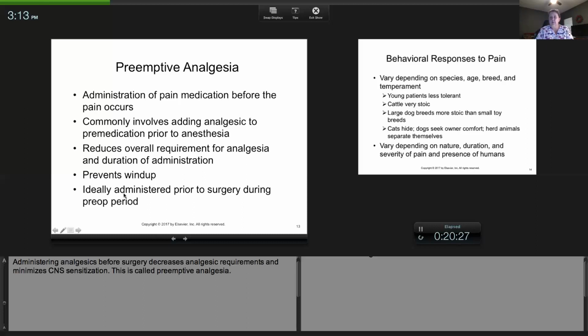The best time to do this is at least sometime before surgery. If it's IV, you might be doing it 10 minutes before surgery. If it's IM, it might be 30 minutes. It's just that you're giving it before the surgery starts. Now, if an animal comes in with an injury, we cannot do preemptive analgesia because the injury has already occurred. But this is really when I'm talking about doing surgery on a healthy animal that has no pain. Preemptive is going to stop it, hopefully.